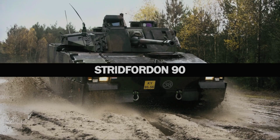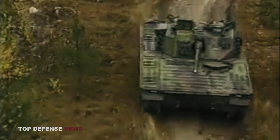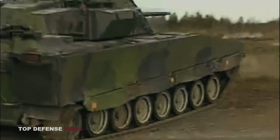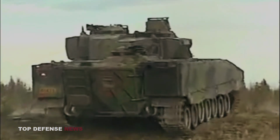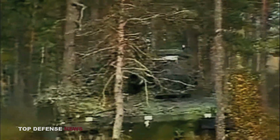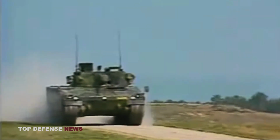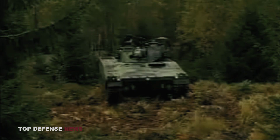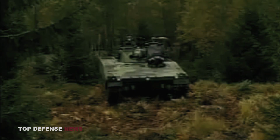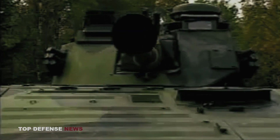Stridsfordon 90. In 1983, during the Cold War, the Swedish Army required vehicles with high survivability, protection, air defense and anti-tank capabilities, and high mobility. The design for a unity vehicle based on an Air Force concept was finalized in 1985 by the Stridsfordon 90 project group, which included representatives from the Swedish Armed Forces, Försvarsmakten, the FMV, and Swedish industry, including Hägglunds and Bofors.